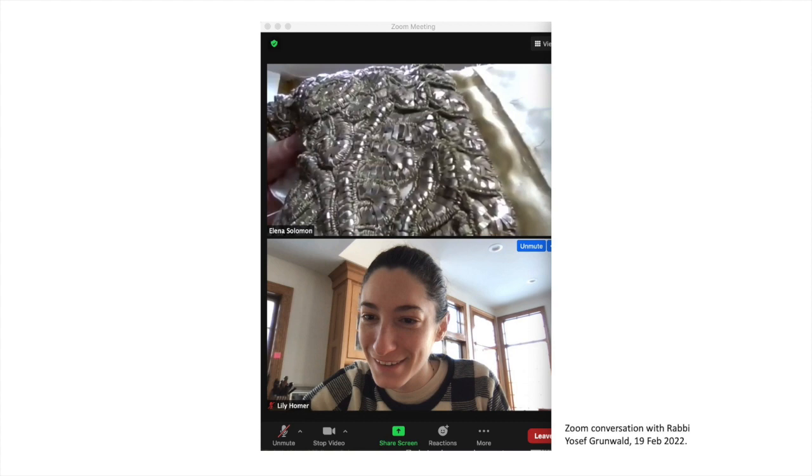Rabbi Grunwald has developed some designs of his own, working from original pattern books and altering them to his preferences and to the styles of his buyers.